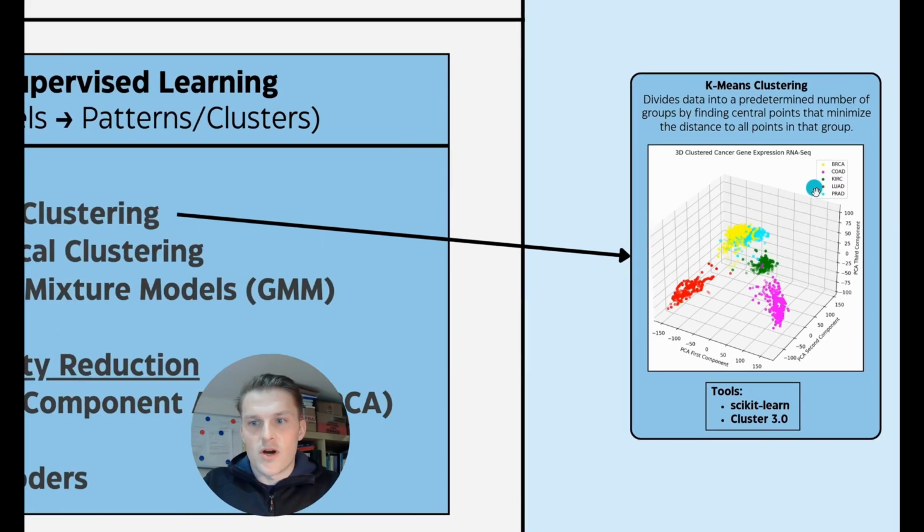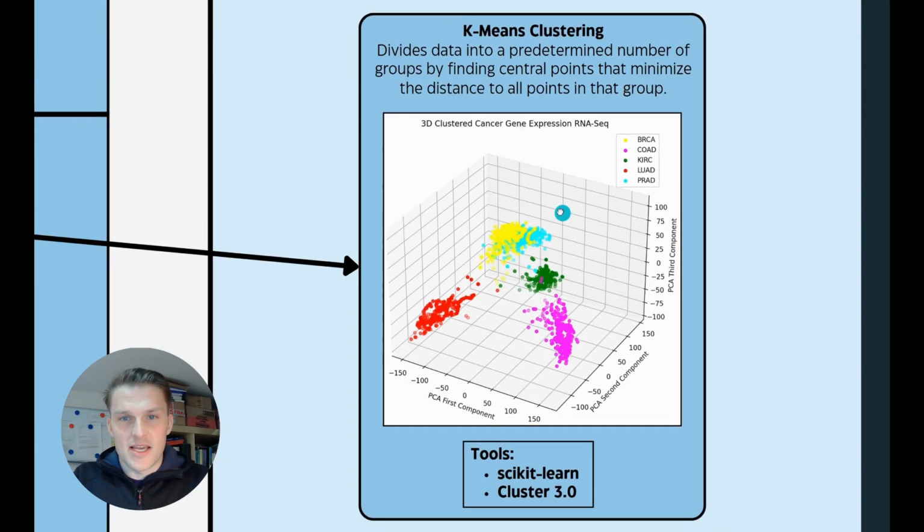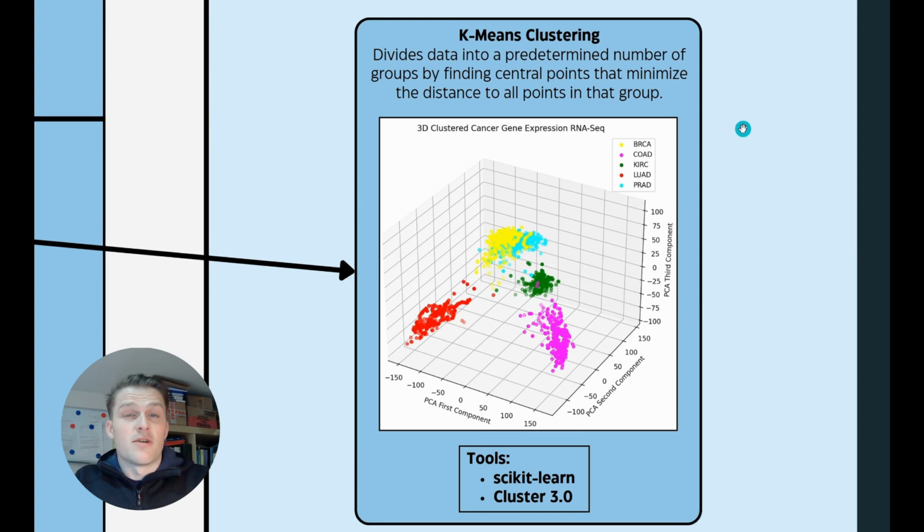Let's look at a real-world example of unsupervised machine learning in bioinformatics, specifically k-means clustering. K-means clustering can be used to group similar samples based on patterns in data. So let's say researchers are studying gene expression across different cancer types, like breast, lung, and colon cancers. For each patient, they measure the activity of thousands of genes using RNA sequencing. This gives them a big dataset where each sample represents one patient, and each feature is a gene's activity level.